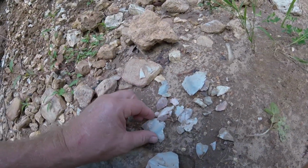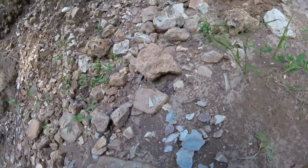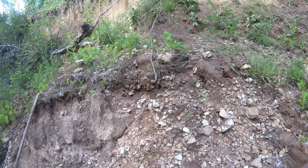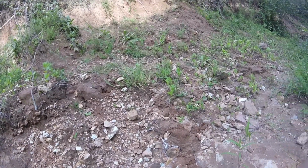Some of the few flakes I found, bigger flakes. Nice big flake there. A lot of micro flakes up here, what you normally get when you're making little bird points. You almost have to turn every one over and make sure it's not a bird point.